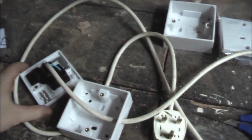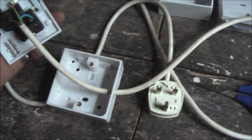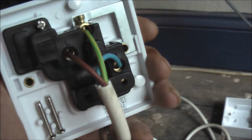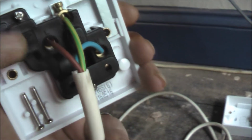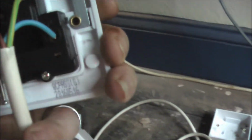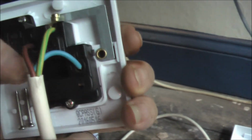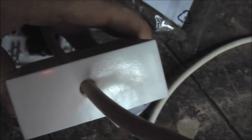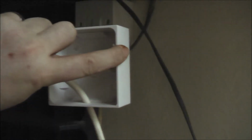Right, in case anyone's interested, here's how I'm doing the wiring. So firstly, I get a wire and put everything there. Brown, live, green, earth, blue, neutral, in case you didn't know. And it attaches to the plug socket like that. So then this cable goes through a hole which I've drilled, so it goes into this box here, and then this box will attach to the wall up there.